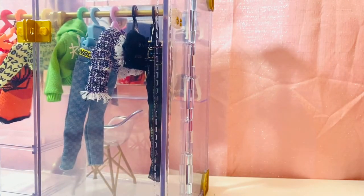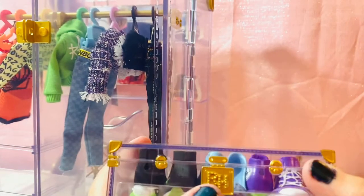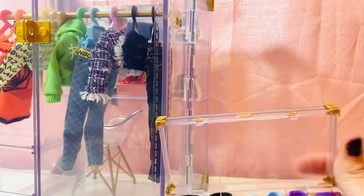I want those shoes. So it came with 6 pairs of shoes. So those were 3. Here are the other 3. They came in one of these luggage type box like we saw with Avery's collection.